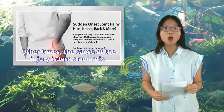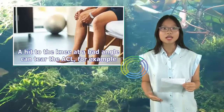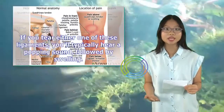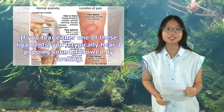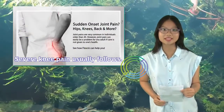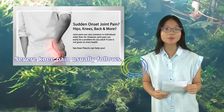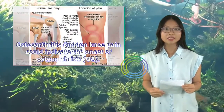Other times, the cause of the injury is less traumatic. A hit to the knee at a bad angle can tear the ACL, for example. If you tear either one of these ligaments, you'll typically hear a popping sound, followed by swelling. Severe knee pain usually follows. You may be unable to move the joint without assistance from a brace.